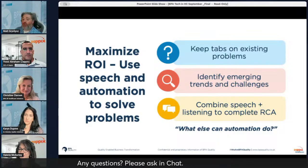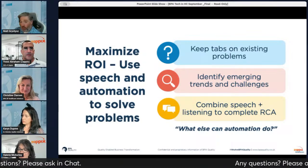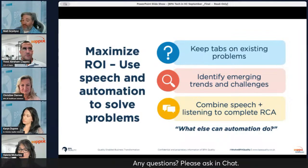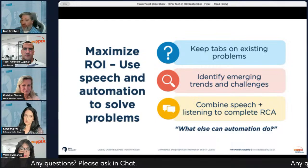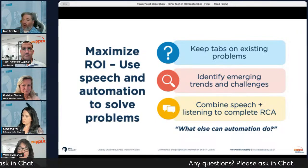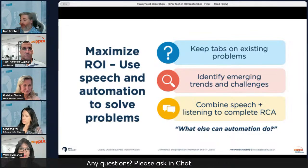So remember, use speech to keep an analytical eye on problems that you already know about. That's one of its clear strengths right out of the box. Identify the new and emerging trends, and combine speech plus listening to really maximize your value and understand the root cause of problematic issues. And so, yeah, that's where I would leave you.